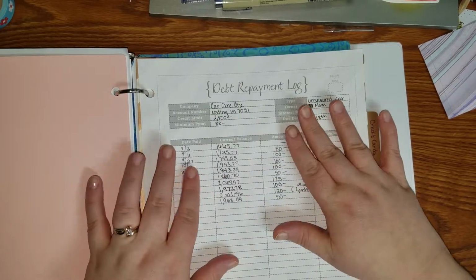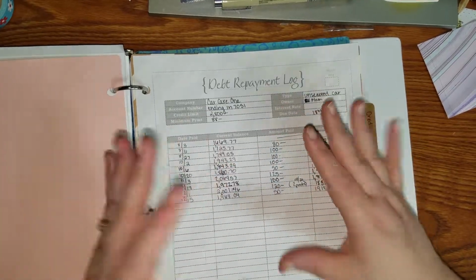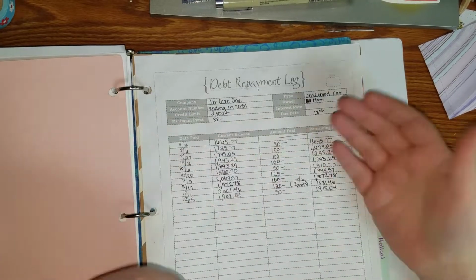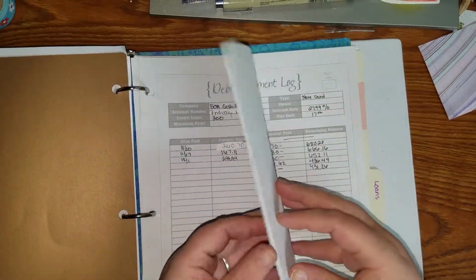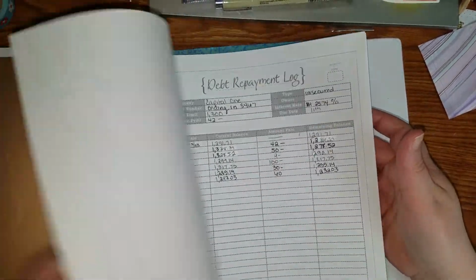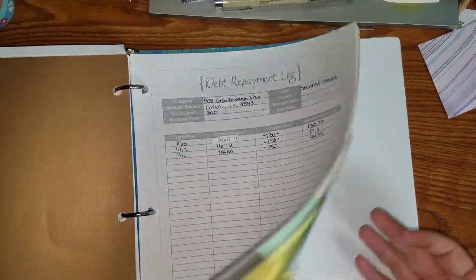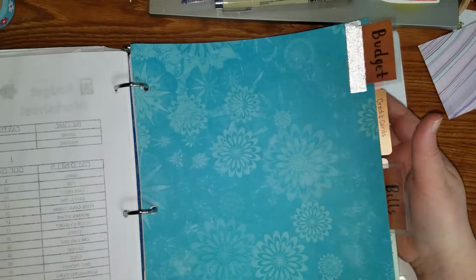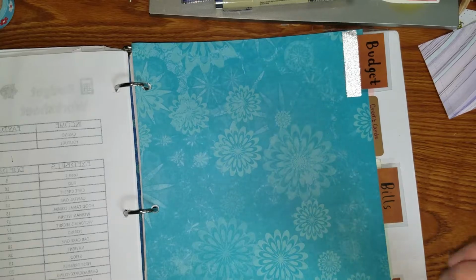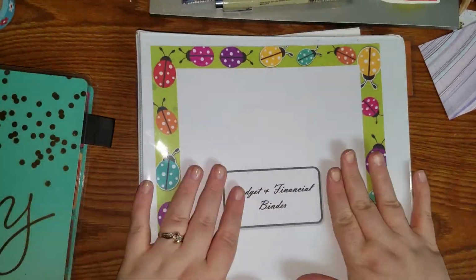For 2018, I'm going to make all new logs. I'm going to end up taking all of these and putting them in a separate file. That way I can take a look at them and keep them. And of course, same thing, they're all here. And then I have a spot for sinking funds. I just haven't added anything yet. Even though I'm going to be doing them, I just haven't been really notating how much is in my sinking funds. So I'm still going to use that.